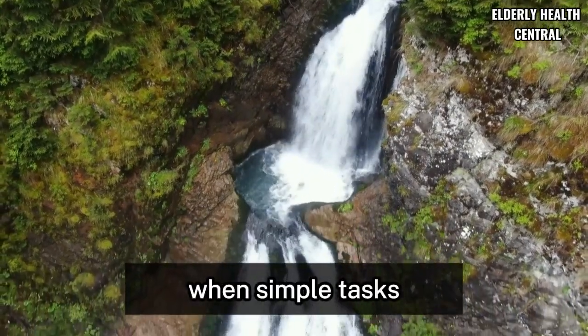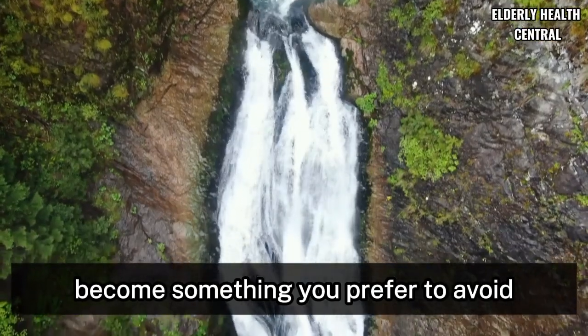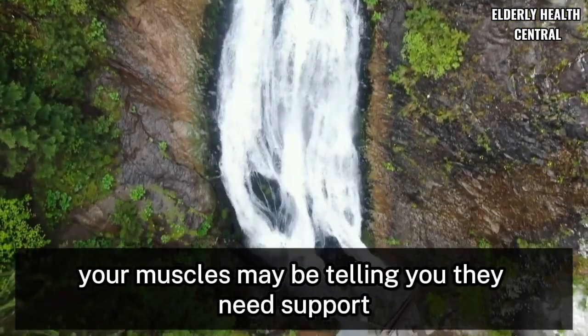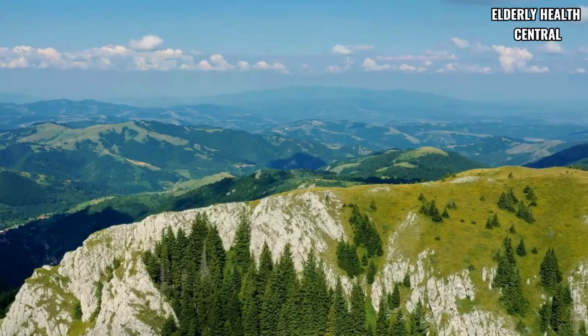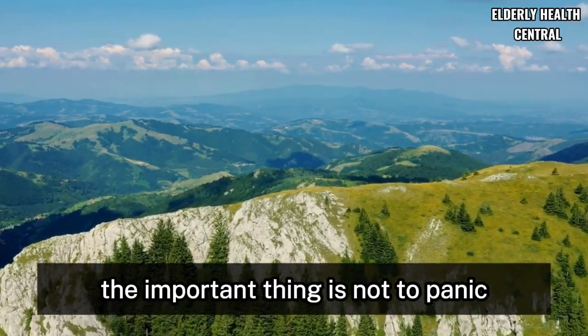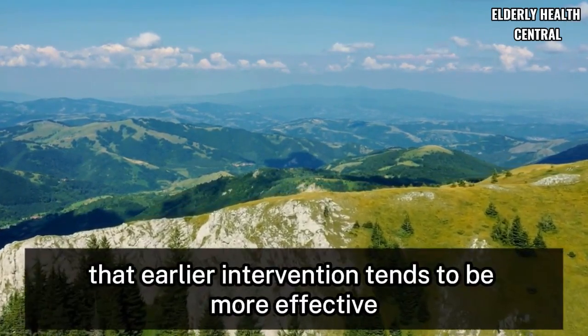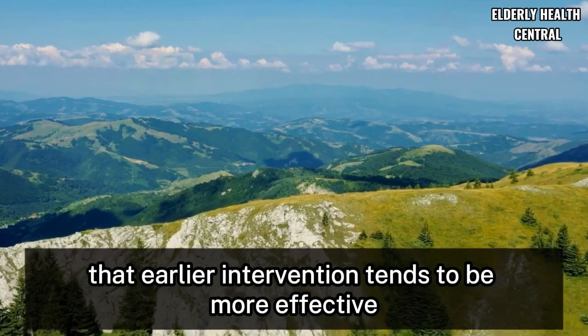When simple tasks like walking longer distances or standing for periods become something you prefer to avoid, your muscles may be telling you they need support. If you recognize any of these signs, the important thing is not to panic, but also not to ignore them. Research suggests that earlier intervention tends to be more effective.